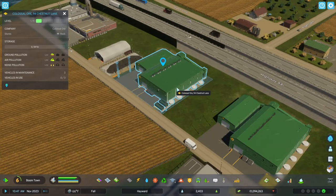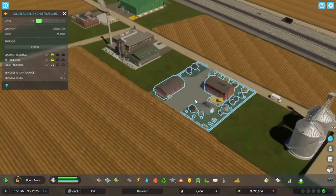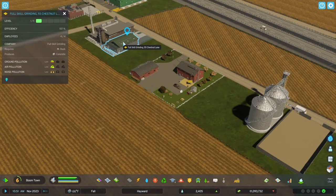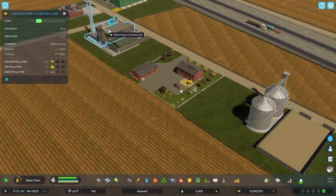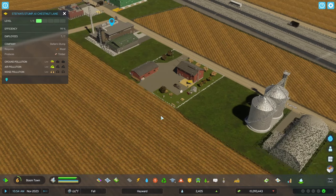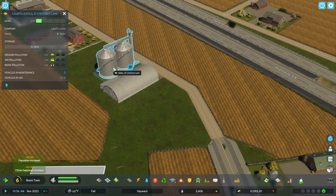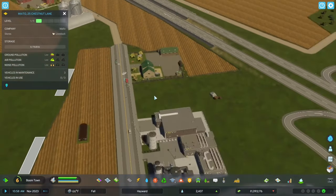How about this one? This one is, oh, this one's storing rock. Good. Storing none, but it's storing rock. We should have some move in there. How about this one? Okay, that one's doing cement. That's probably why it's not storing any, because we're actually using some of it. Plus, this is doing wood. I do have wood for that. And we got a grain storage here, and a livestock storage. Good.